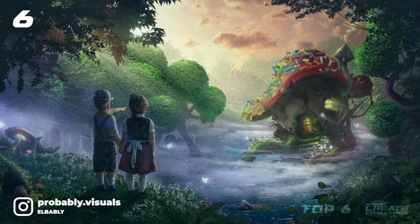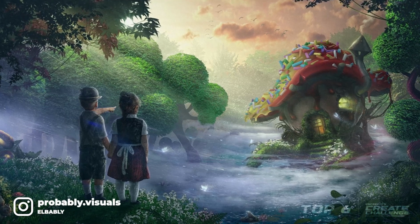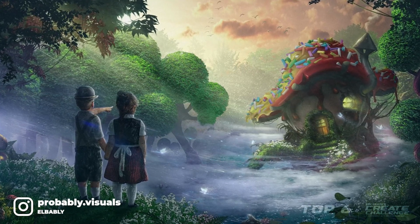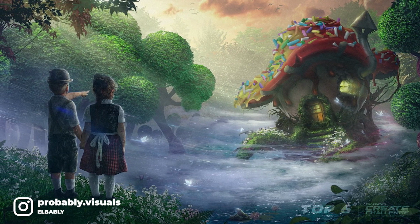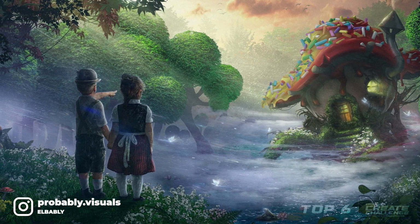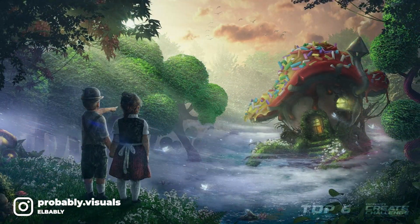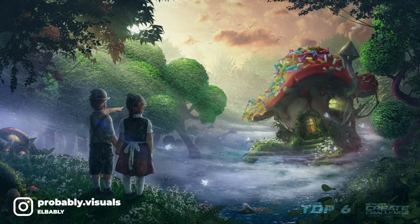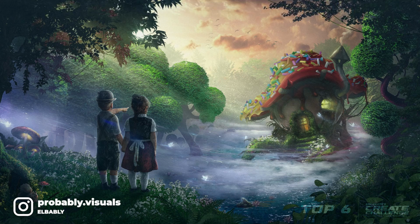The 6th place goes to this amazing composition by Probably Visuals. Great transformation on the kids, excellent environment creation. Nice job with the cottage as well. The colors look very nice with superb depth in the scene. Even your circular shapes of the trees gel so well with the other curvy shapes on your overall art direction. A brilliantly thought out and well executed composition. By the way, the subtle glows with the butterflies is a really nice touch.